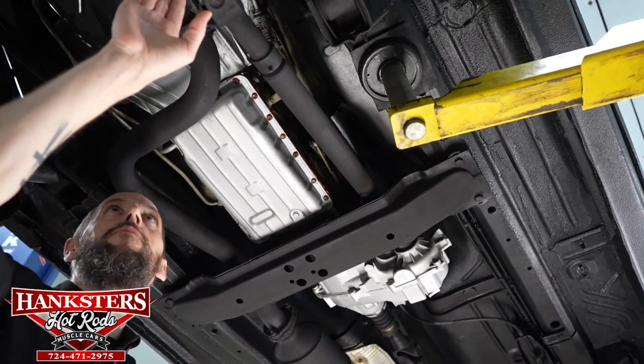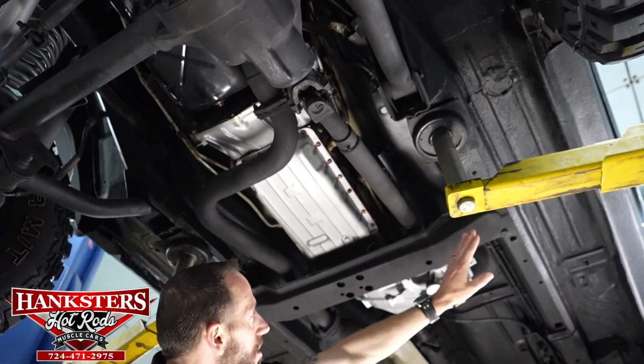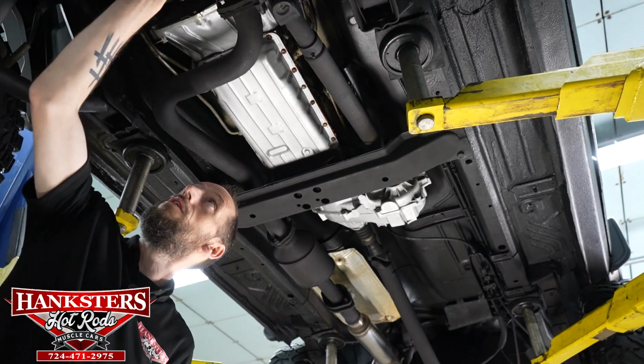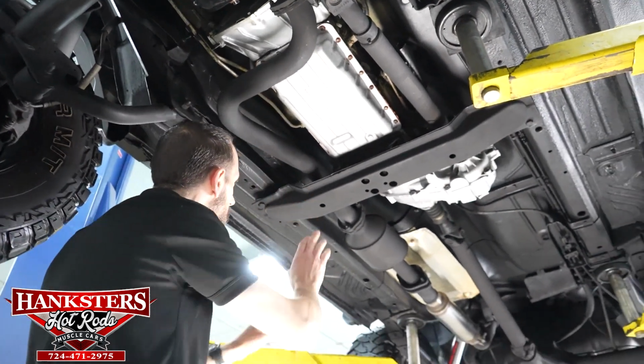Our input up here in our front differential also nice and dry. That looks good as well. Our transmission cross member nice and solid. That looks good. We do have the factory exhaust coming down off the factory exhaust manifold down into your cat.